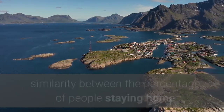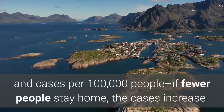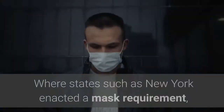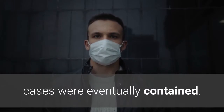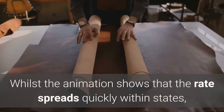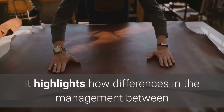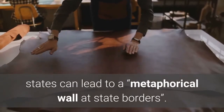There is a striking similarity between the percentage of people staying home and cases per 100,000 people. If fewer people stay home, the cases increase. Where states such as New York enacted a mask requirement, cases were eventually contained. Whilst the animation shows that the rate spreads quickly within states, it highlights how differences in the management between states can lead to a metaphorical wall at state borders.